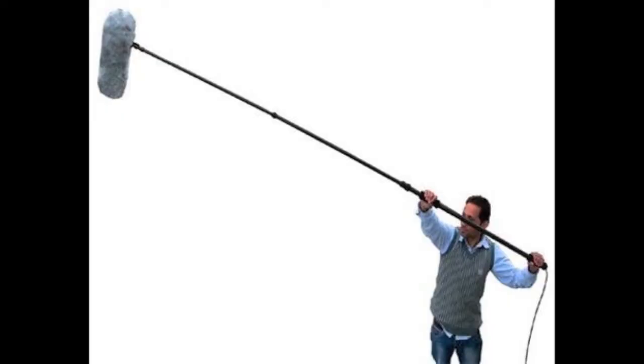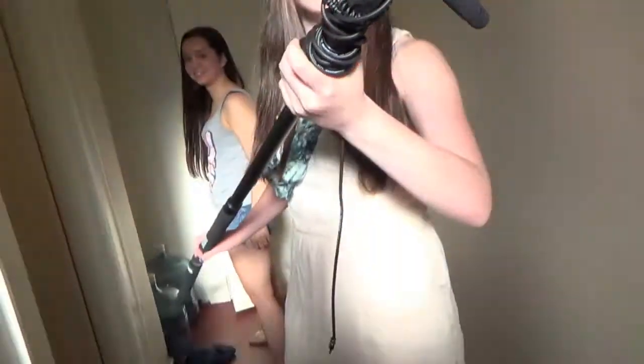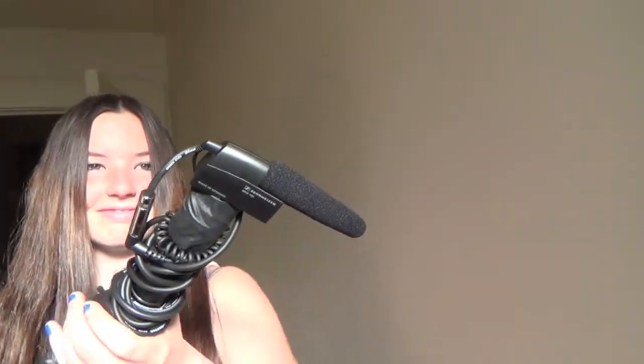We've been using this boom mic. Boom mics usually look like giant feather dusters. But our boom mic is a little bit different. Ours is a giant pole and a tiny little mic. Hopefully it'll sound good.